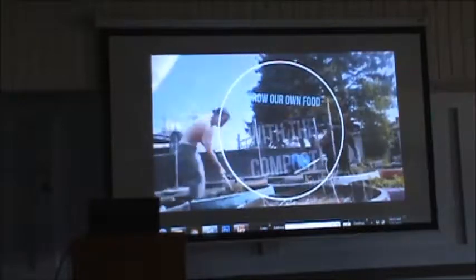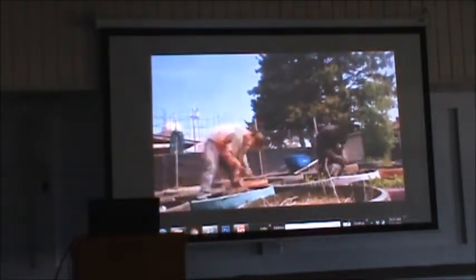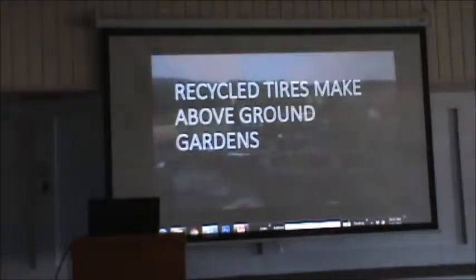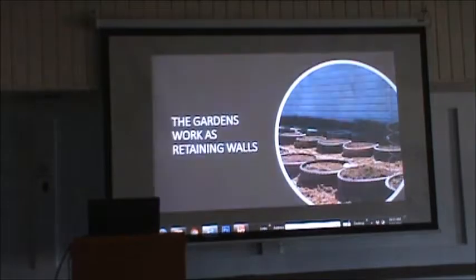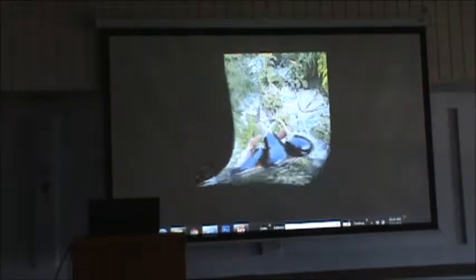Beautiful. There's goats there. We're going to bring in more goats this year to help with the weeding and stuff there. Gotta keep them out of the garden though. Yeah. We had a lot of thistles there beforehand.